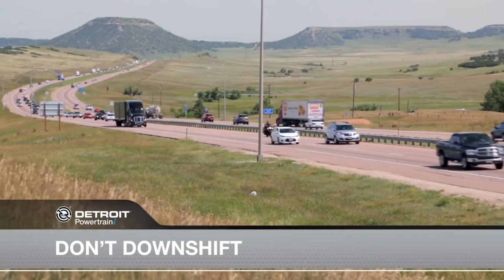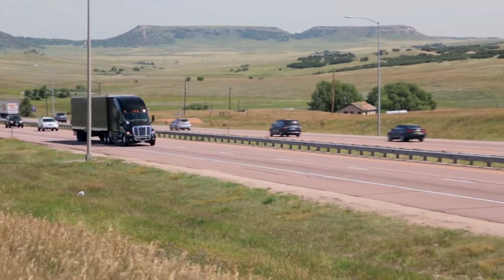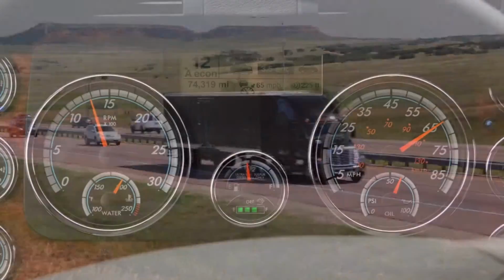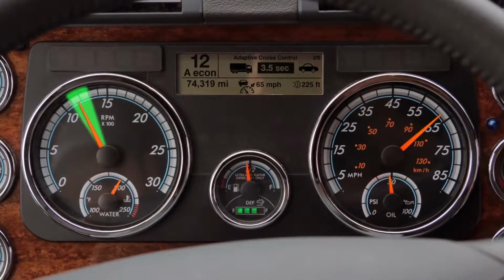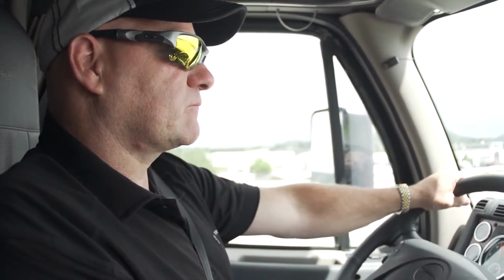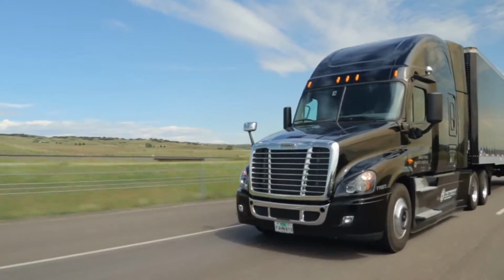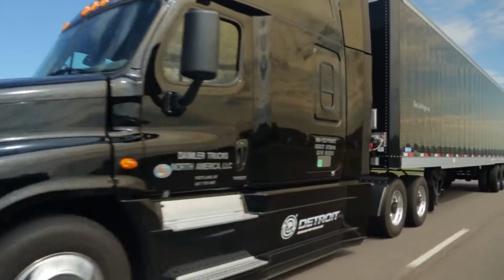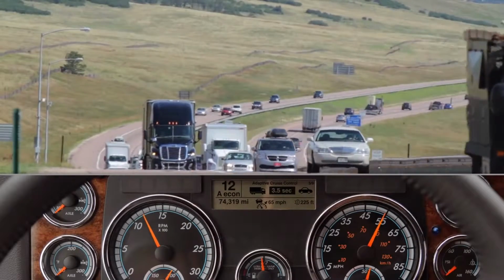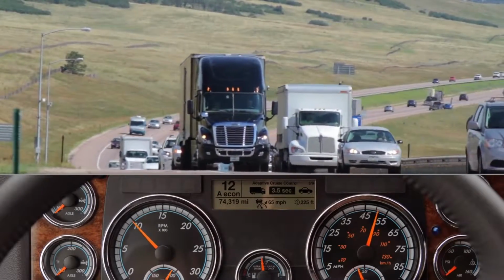Don't downshift. Conventional shifting will result in less power to climb a grade, resulting in less speed. Let the automated transmission do the work to keep the engine in the optimal performance range. The Detroit engineers have calibrated the integrated powertrain to ensure the power and torque is there when you need it most. When climbing a grade, the transmission works directly with the engine to use all available power before downshifting.